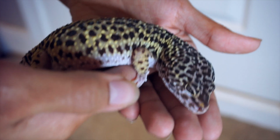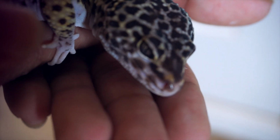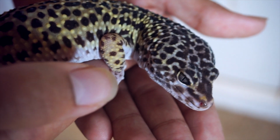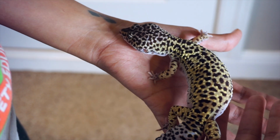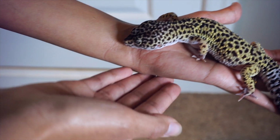Now, all reptiles, all leopard geckos are going to have their own personality, so every now and then you get one that just flat out does not want to be handled ever. But for the most part, if your leopard gecko was at one point comfortable being handled, it shouldn't suddenly become aggressive and defensive on you. Now let's move on to probably the reason you clicked on this video, more specific behaviors. First, let's talk about screaming.